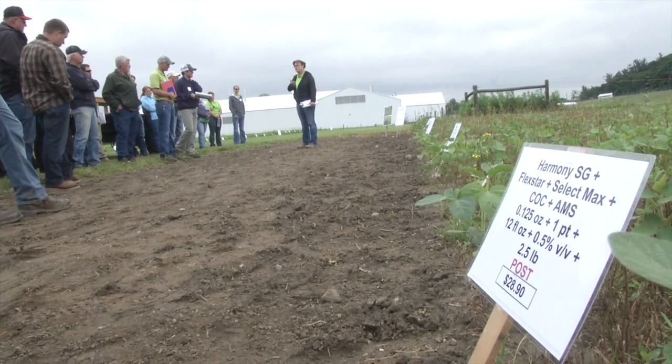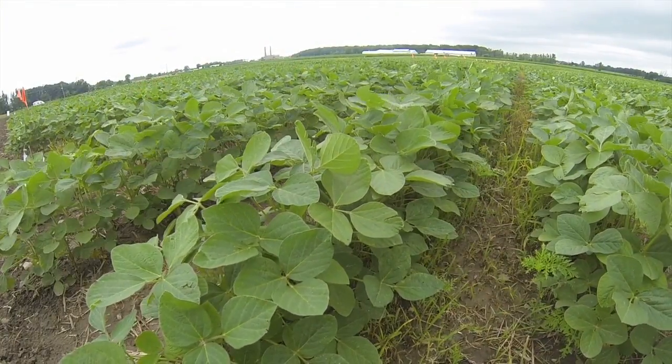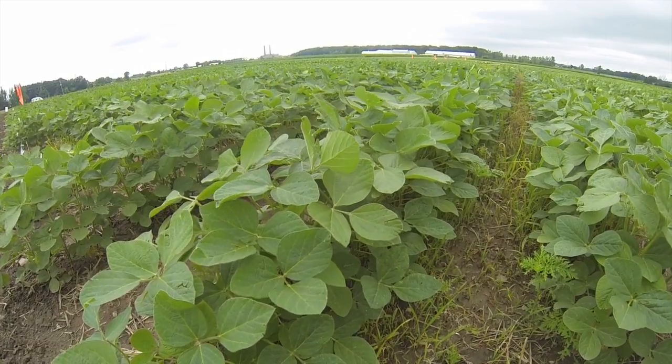And we do have a program at MSU where you can send in seed of that weed if it is not controlled, and we can test it over the winter months and determine whether it's herbicide resistant or not. I guess the big thing is try to get out there when you can, especially to spray those soybeans, because those weeds are getting out of control in many places.